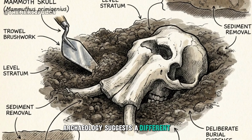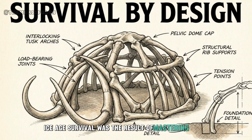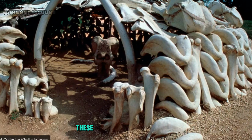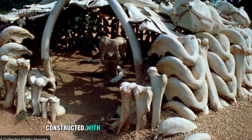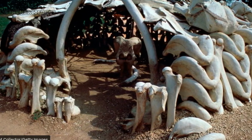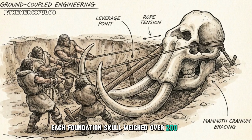Archaeology suggests a different story, one of sophisticated engineering and architectural planning. Ice Age survival was the result of mastering active, deliberate thermal engineering. At sites across Ukraine and Russia, such as Mezheridge and Kostenki, researchers uncovered complex planned communities. These were engineered buildings, constructed with mammoth skulls for foundations and curved tusks for structural frameworks. Each foundation skull weighed over 200 pounds, indicating a level of organized construction far beyond simple scavenging.